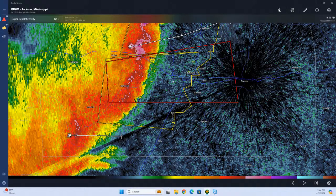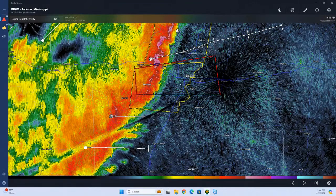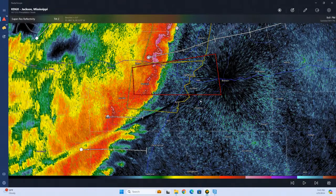It's pretty much headed right toward Jackson, eventually over, probably between the south side of Flowood and the north side of Pearl, right in that area, north of Richland. So Richland, again, if you're in any of these areas, you need to be taking your tornado precautions at this time across Jackson. This is a dangerous situation that we have here with this very powerful line of storms moving through Mississippi this evening. And right where this little notch is, where my mouse is, that's where we're seeing that rotation.